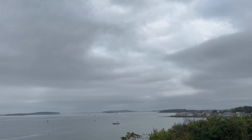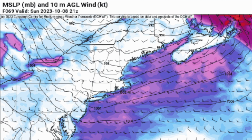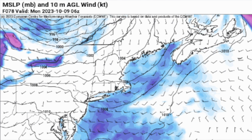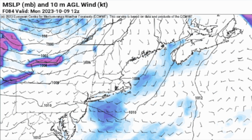And then here comes the merge to our north, and now we all get the wind from the west starting tomorrow night, New York, western New England. Then Sunday, really powerful wind coming in northern New York from the west. That's the colder air blending in. Actually, it's hybrid air because this system is going to turn into an occluded storm. All right, so that's the wind aspect.